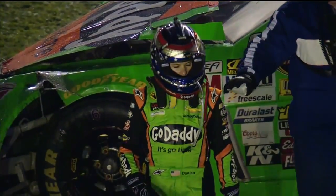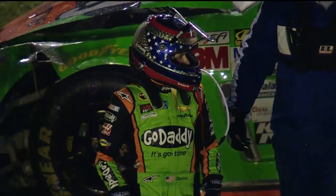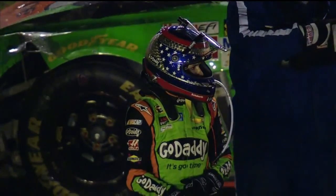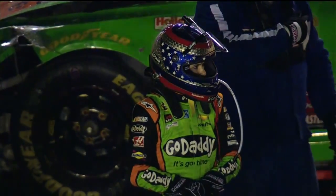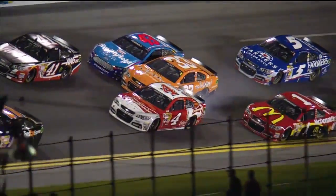Patrick hit the wall in an area of that straightaway that is not protected by the safer barrier. That was nearly 200 miles an hour into solid concrete. And she had such high hopes after finishing 8th here a year ago and leading laps in the Daytona 500, not the way she wanted it to end.